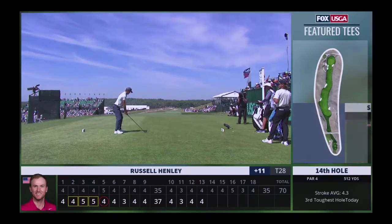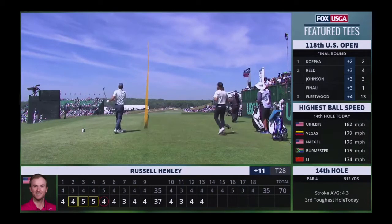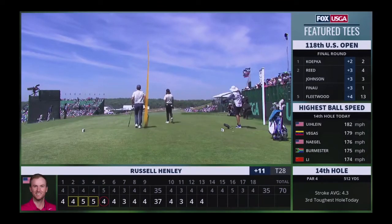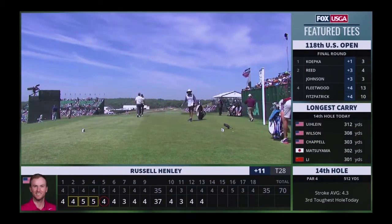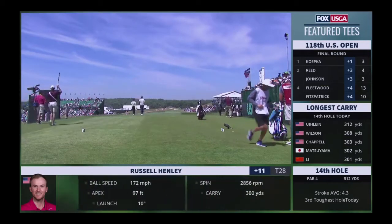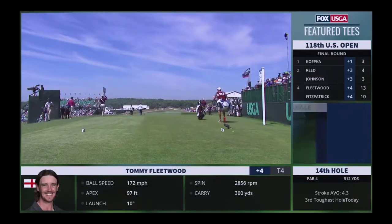Henley now. This is a 3-wood. So this will launch up into the air with a little bit of spin. Looked like he was trying to hit a little cut against that. You can see that ball flying fairly straight. Look at the flags on the right-hand side, moving from right to left. That spin rate will go up. Ball speed will go down.